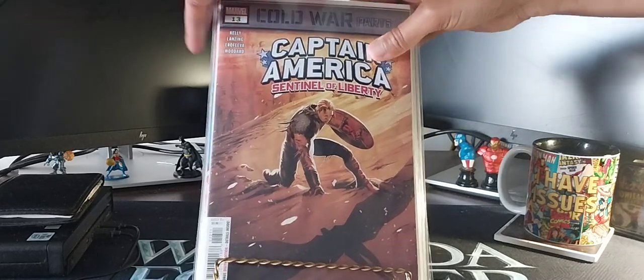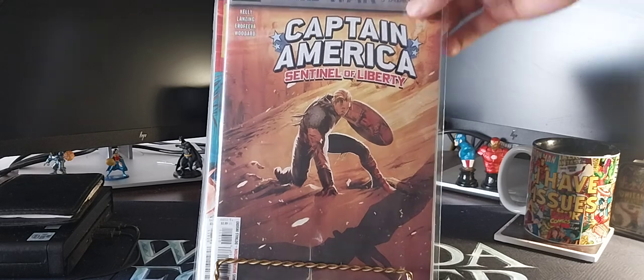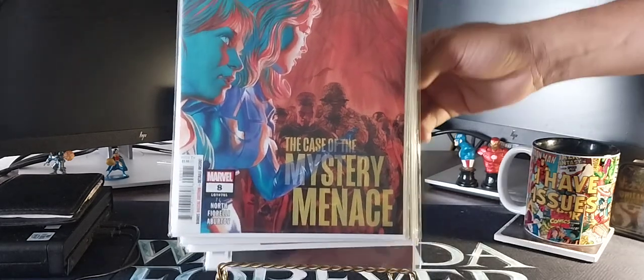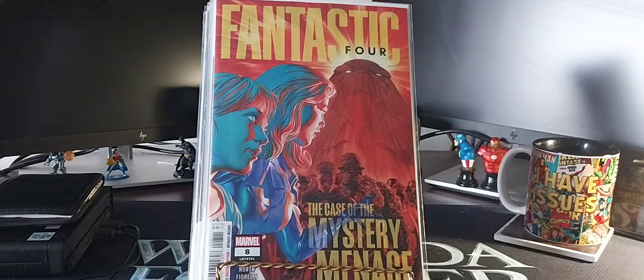Okay, let's keep these in order here. I have a lot of books to show, so just bear with me. Okay, so Captain America Sentinel of Liberty, number 5, and then Fantastic Four, number 8, The Case of the Mystery Menace. Okay, and that's another cover by Mr. Alex Ross. Very recognizable artwork there.